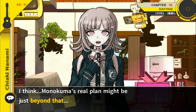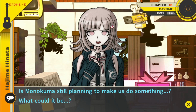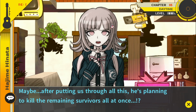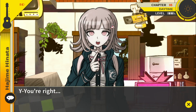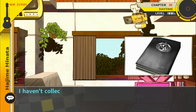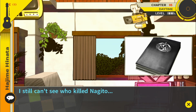Huh? I think Monokuma's real plan might be just beyond that. His real plan? Is Monokuma still planning to make us do something? What could it be? Maybe after putting us through all this, he's planning to kill the remaining survivors all at once? Well, but still, it's also not a good idea to think about it too much, I think. I think we should focus on the class trial that's waiting for us first. You're right. Class trial for Nagito's murder. We're pretty screwed. I haven't collected my thoughts because we were so focused on this file. I still can't see who killed Nagito.